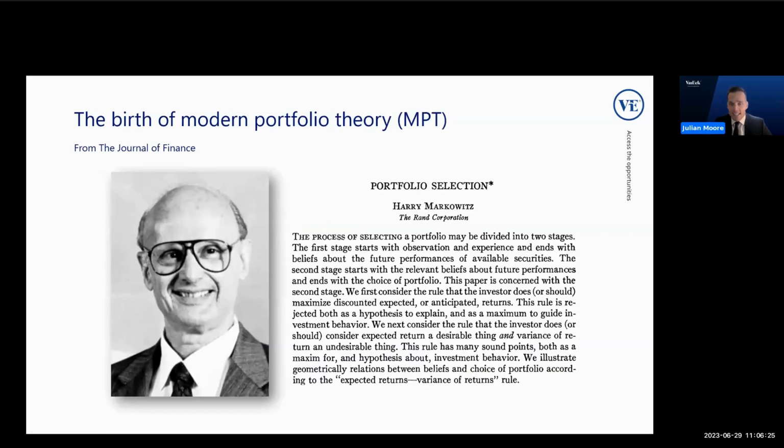So to first understand the prevalence of 60/40 portfolios is to understand the history of modern portfolio theory. It was over 70 years ago in the early 1950s that Harry Markowitz applied mathematics to the analysis of the stock market. And sadly, last week, Harry Markowitz passed away at age 95.